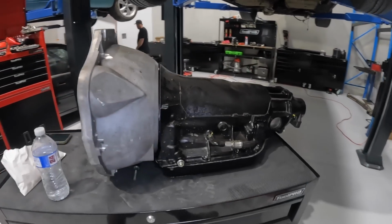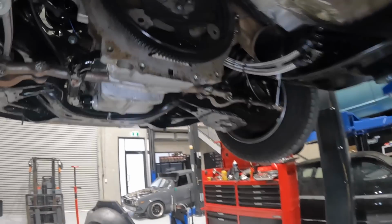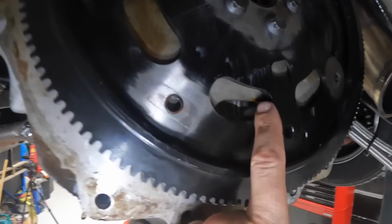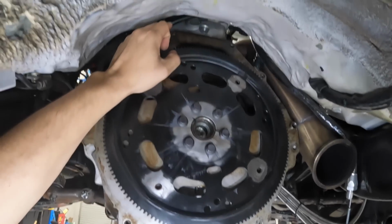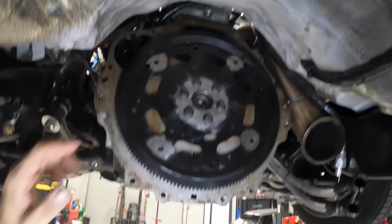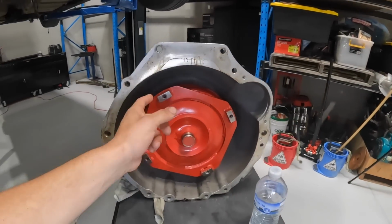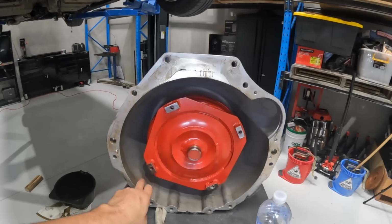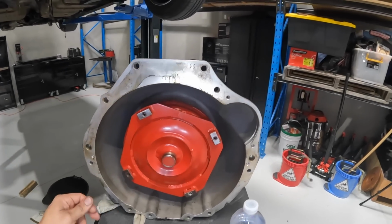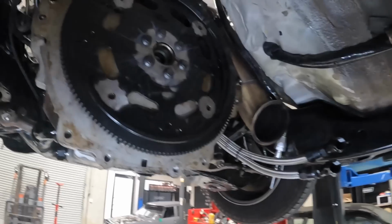There you go, one Turbo 400 out of the Crown. And it does actually look like it is the rear main that's leaking too. I can see there's oil in here. So I did have a valve cover leak ages ago. It actually was leaking up the top, but looking at the bell housing, that was done ages ago when it first started, but you can still see there's oil around here.